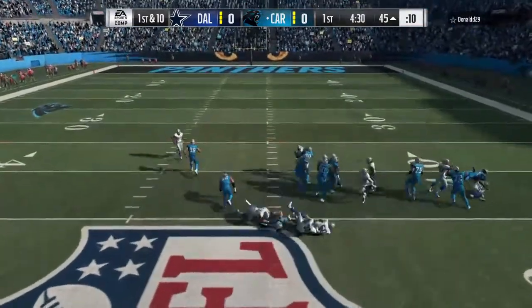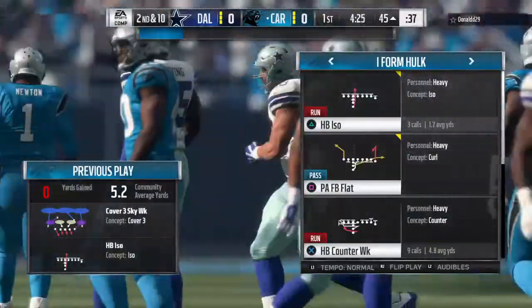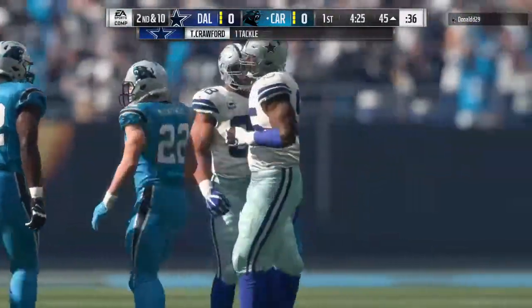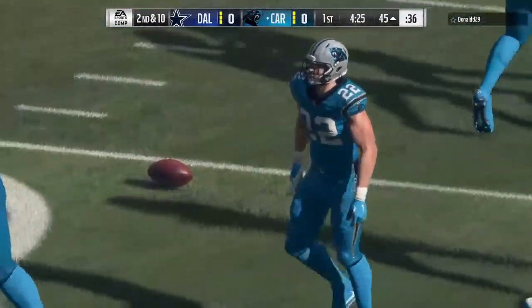On first down, this is McCaffrey. And he is met at the line of scrimmage, and he goes down right there. Call it no gain on the play, and it'll be second down. And he got off the end there very quickly to make that play.